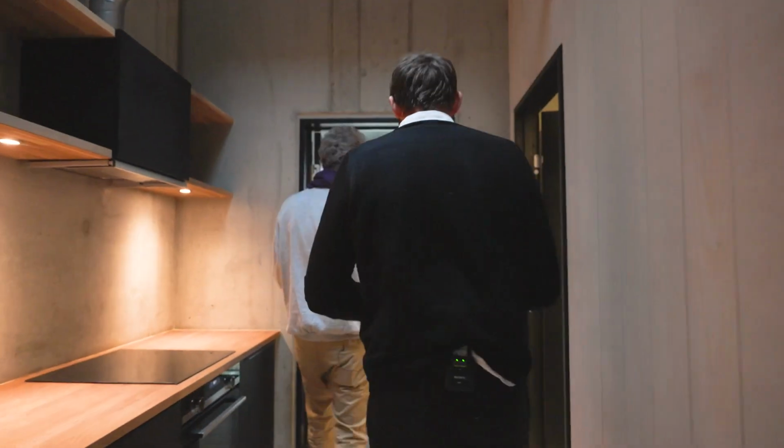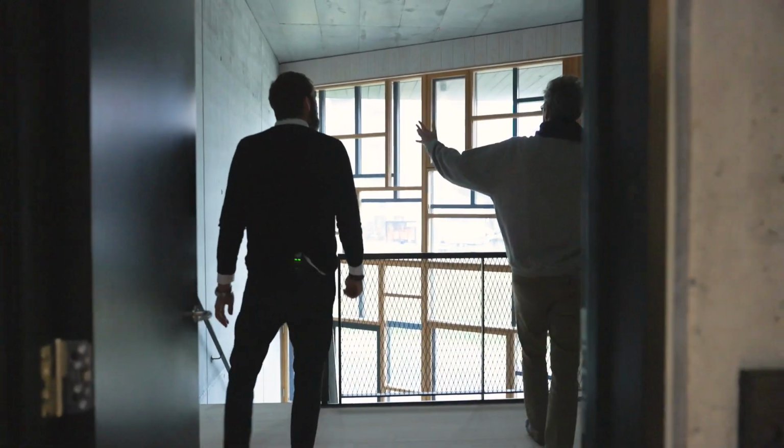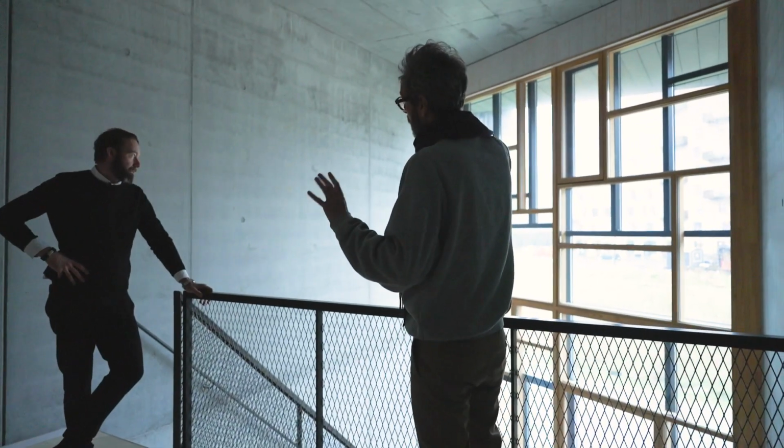Come look at this. This is what you dreamt about, right? Probably. This is the really, really nice space, right? Let's look at what you did with the facade, because it's actually amazing.